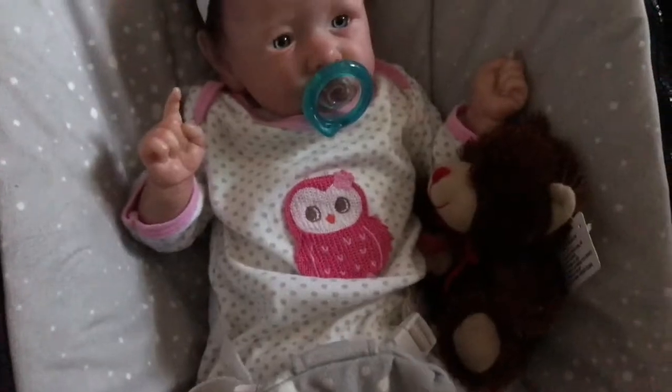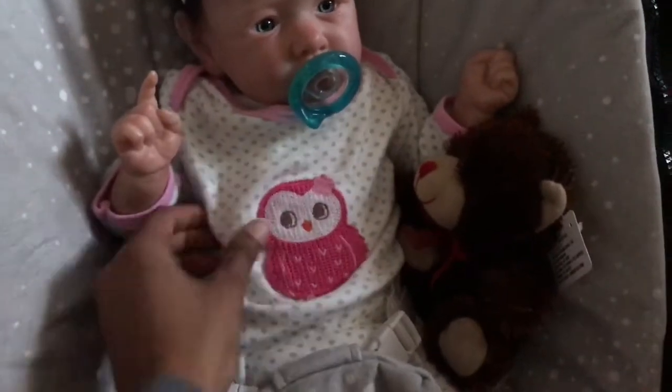But yeah, look how cute she looks in this sleeper. It's adorable. It's a little big, so I might sell it. But it's really, really cute, so I'm glad I got a chance to put it on her.